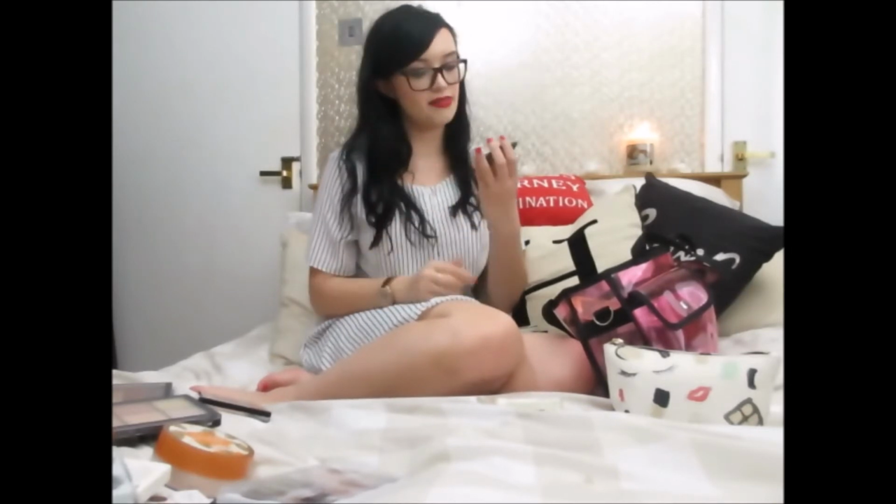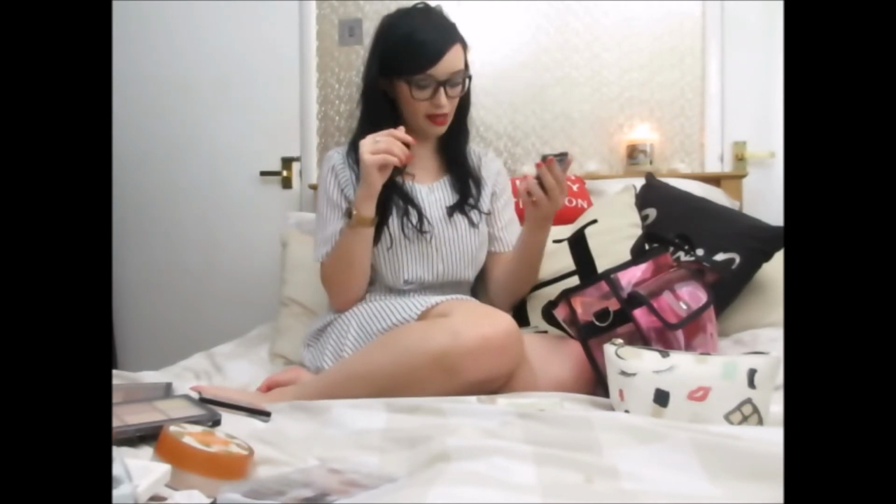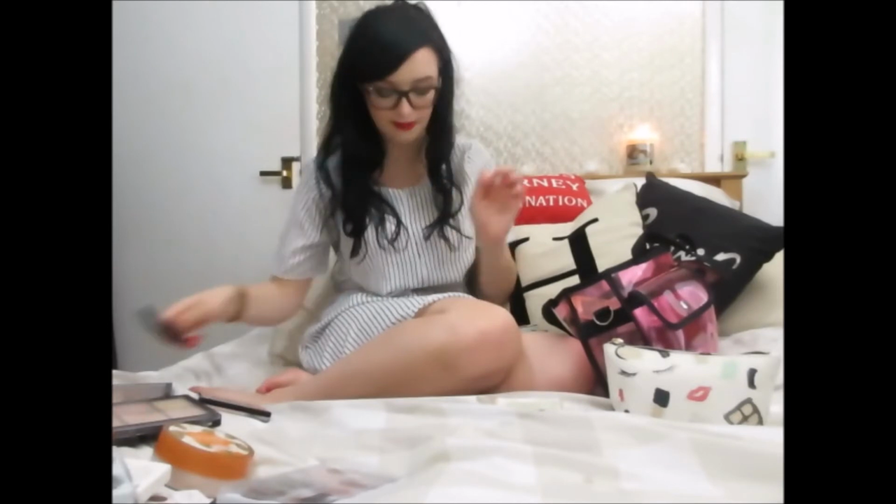So if you're on a budget, I do love this blush by Sleek. I love Sleek makeup anyway. This is the blush in Rose Gold. I think it's number 926. It's this gorgeous corally shimmery pink blush. I don't think I used that one today, but if you're on a budget and you just want to try using a bright blush for the first time, that's great.